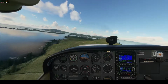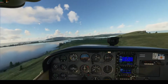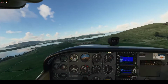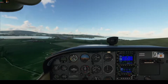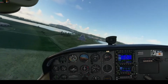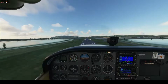Right, let's see if I can do a touch and go here. I say we come in low. Put my flaps down. I'm a bit early putting my flaps down, but then we follow around this way, come in over these little farm buildings, and we'll do a touch and go. I think there's more trees here than there should be.